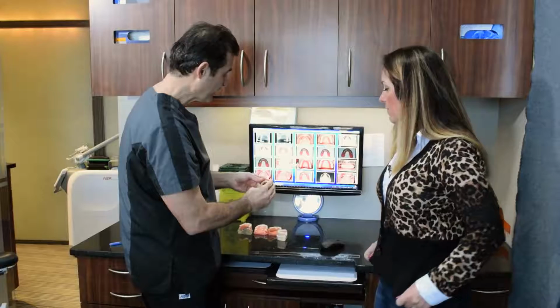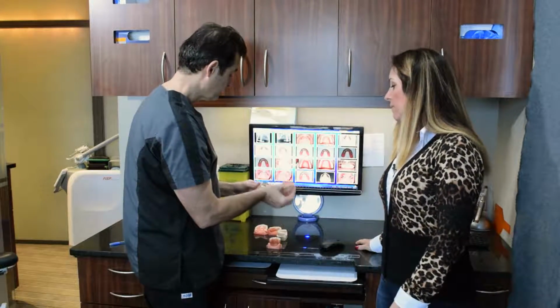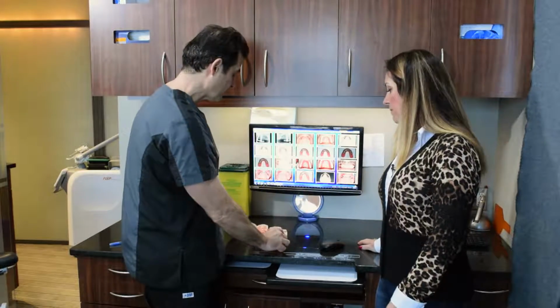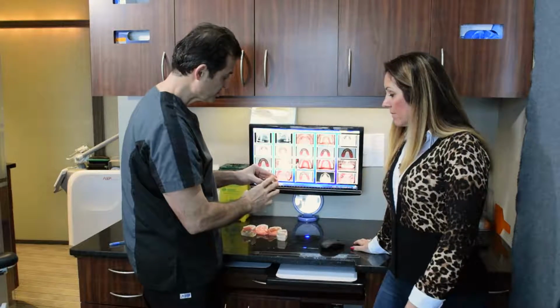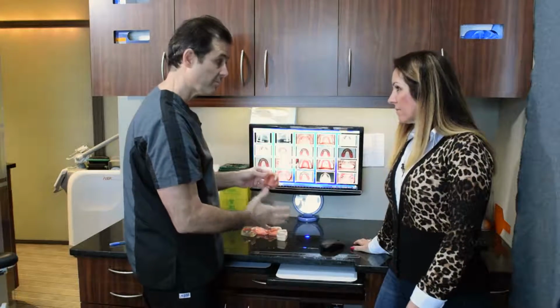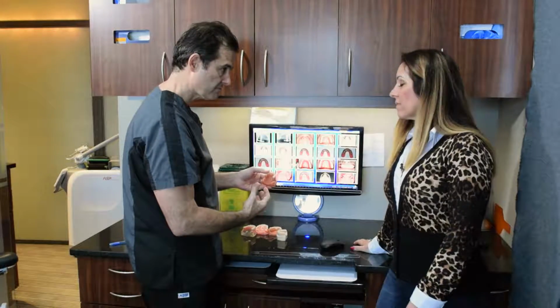I think it's better to be able to take your teeth out, clean them up, and put them back, than to have them fixed into place like this and be very difficult to keep clean. So for me, this type of restoration, a fixed denture, I'm not a huge fan. We do them. Some people want to have their teeth fixed into place, but it's not my favorite.